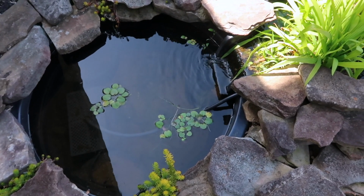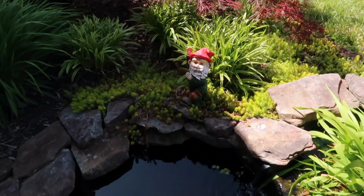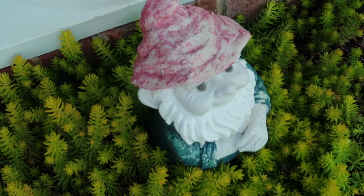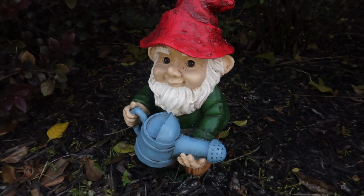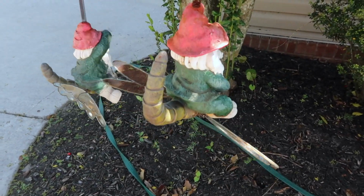Yeah, the pond's looking pretty good, but also pretty empty. I might keep that frog bit in there, but last year it took it over, so I don't know. What do you think, Tai Chi Gnome? What do you think, slightly faded but happy gnome? I'm content. What do you think, water pitcher gnome? He says nothing. What do you think, flying gnomes? Whee! You're useless!